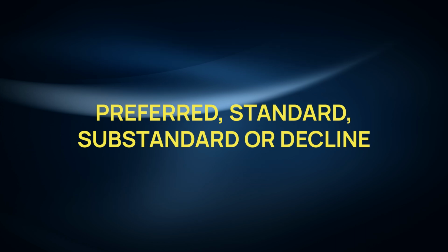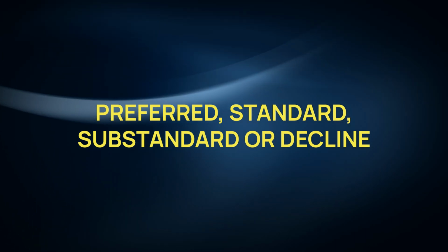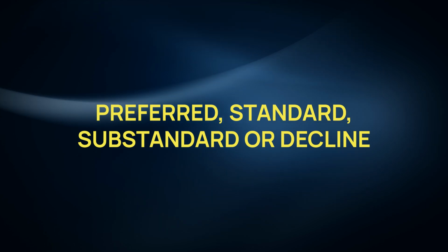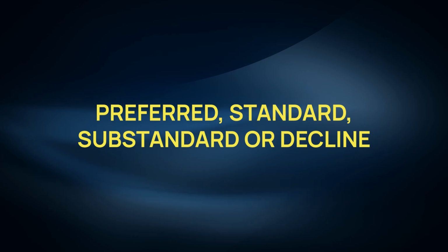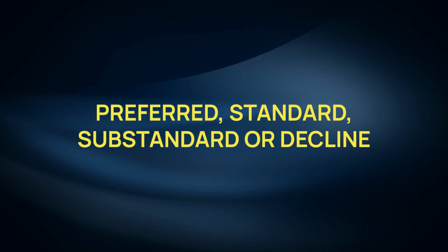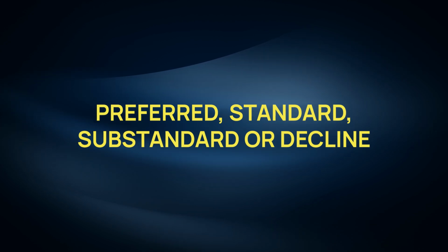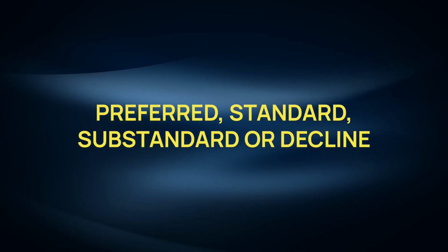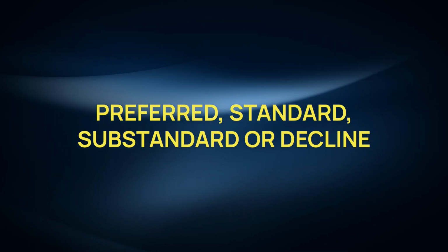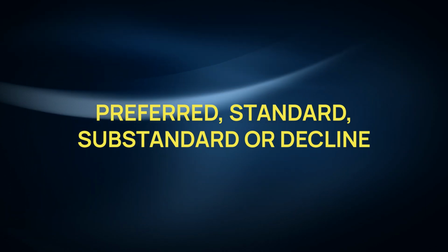Substandard refers to individuals who are considered to be higher risk due to health conditions, a history of smoking, dangerous activities, or other factors that make them more likely to file a claim. These individuals may still be eligible for coverage, but they will generally face higher premiums to offset the higher risk they present to the insurer. For example, someone with a history of heart disease or a chronic illness might fall into the substandard category. Decline means that the insurer has decided not to offer coverage at all.